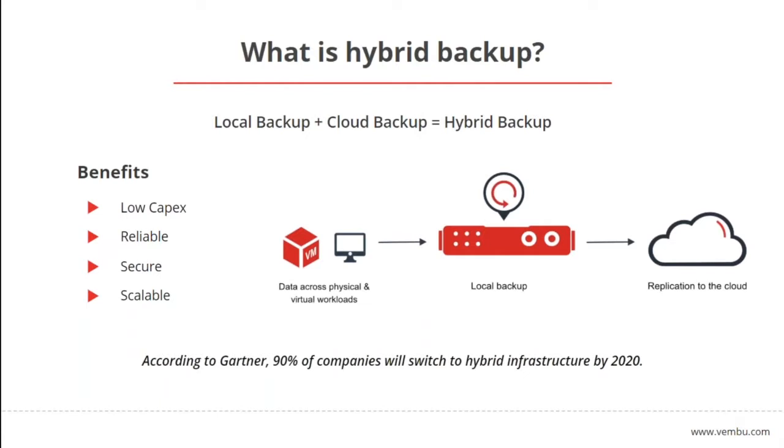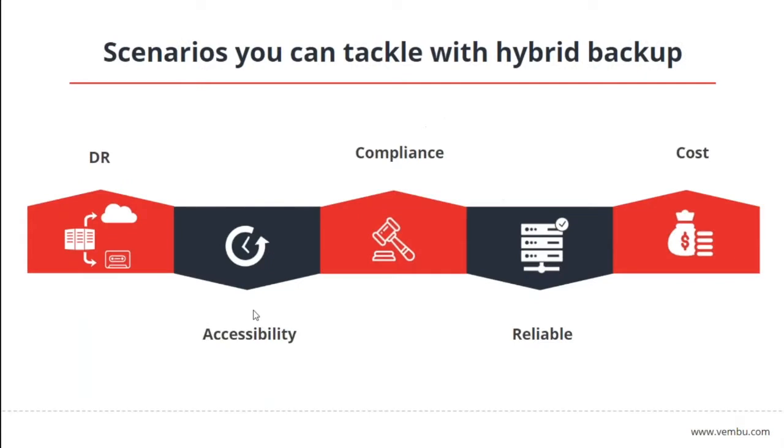You can scale the storage at any time. You don't need to start with a bigger one. You just start with a smaller amount of storage, and when the demand increases, you scale the storage as your business needs. And yeah, these are the scenarios you can tackle with the hybrid cloud. The first one is setting up a DR. Setting up a DR is very easy with cloud.